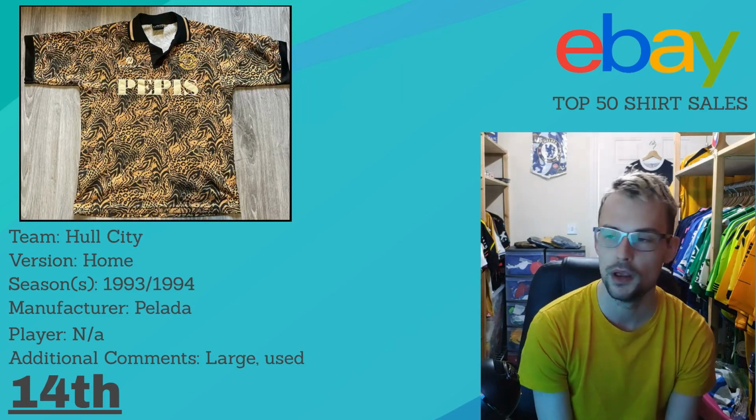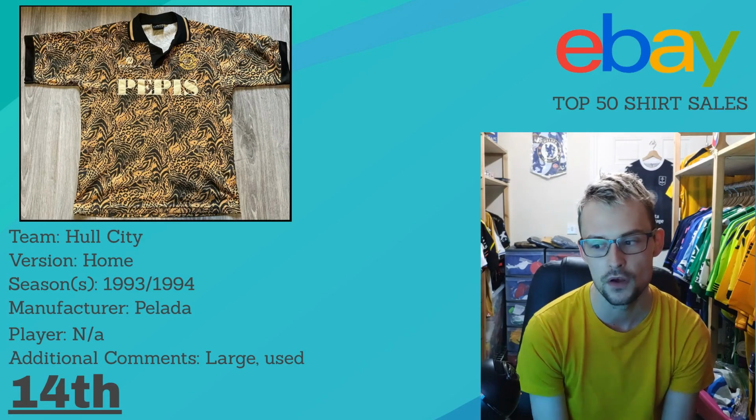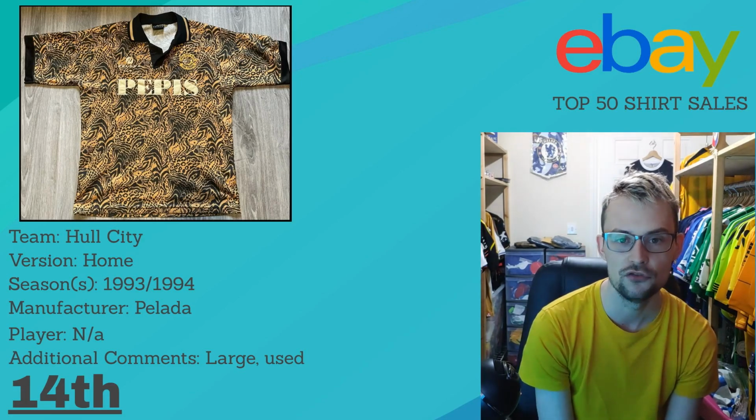Now it's Hull City. Always a Hull City floating around. It's usually one of these two shirts. It's the home shirt from 93-94, manufactured by Paleda. And there's no player on this one, just a stadium large used.